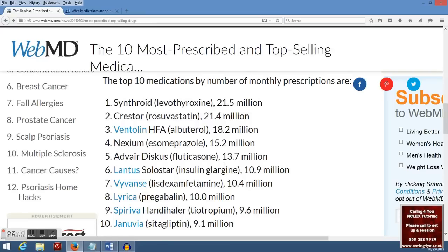Now, Lantus, not going to be called Lantus. It might be, it probably will actually, but they might throw it in as insulin glargine. All right.